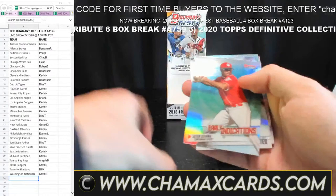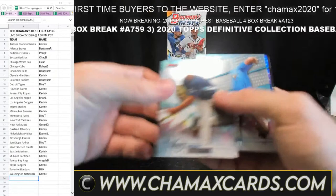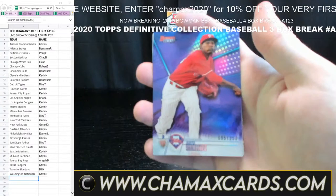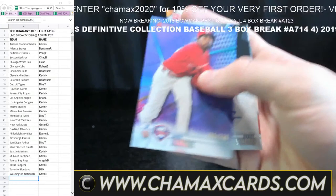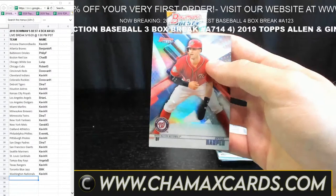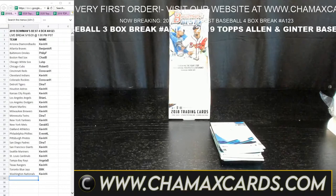Best Performers. Early indications. Jeter Downs. Refractor Fraser. We have Sixto Sanchez Parallel. Purple Parallel for the Phillies. 95 out of 250. Going out to Everett L. Also the first time I say your name. Congratulations. And then we have an auto, Brady Singer, for the Royals, Kevin N. Very nice. And Bryce Harper. Refractor.